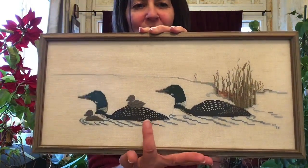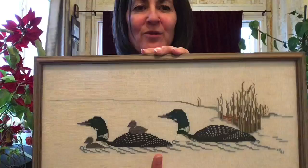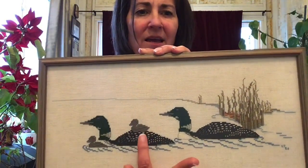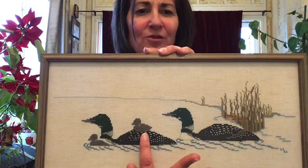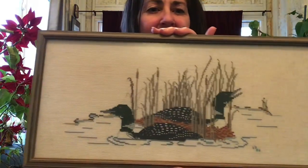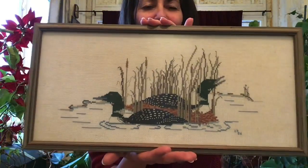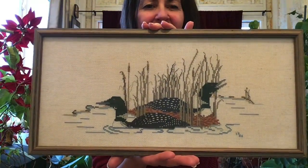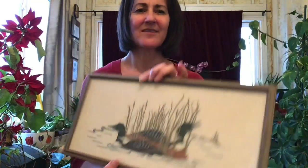So this is a loon with the babies. If you don't know what a loon is, it's a waterfowl, and this is an iconic scene of a loon on the lake with the babies riding on their back. And this is the second loon project. Absolutely love those projects.